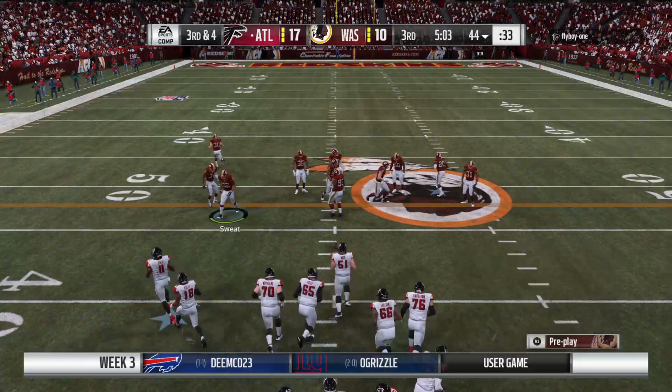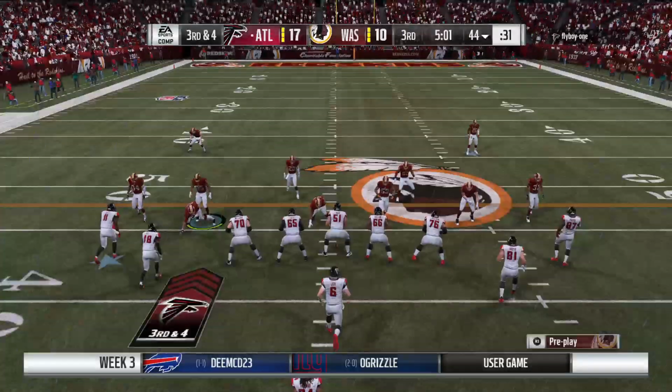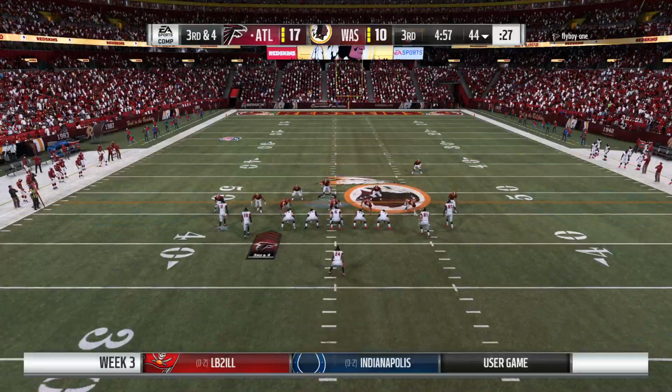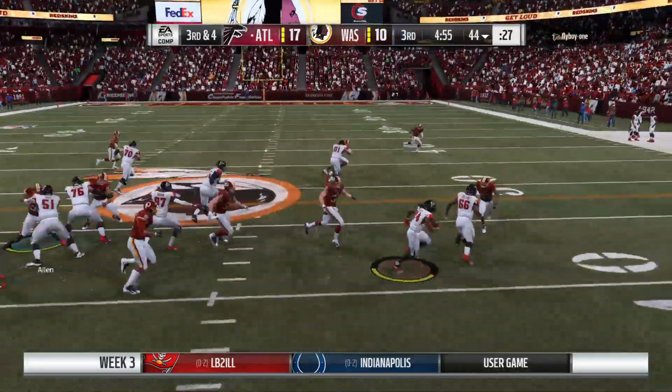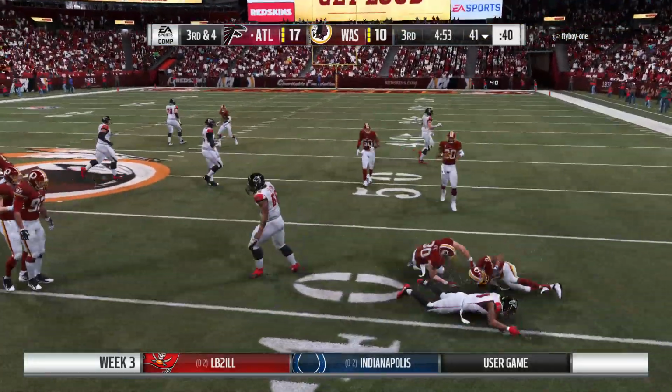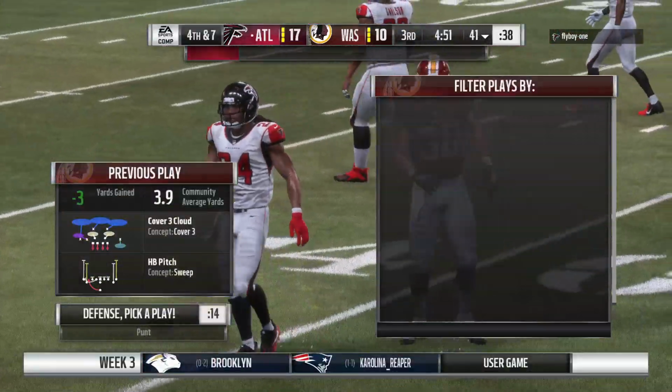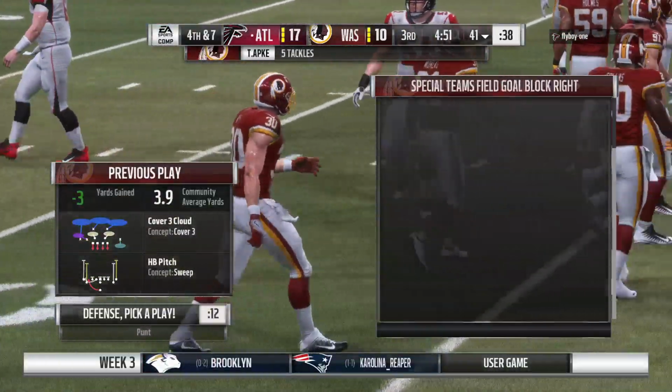The Falcons on third down, just 1 for 3 thus far. This is 3rd and 4. Now the pitch to Freeman. And he'll lose yardage here, back at the 1. And a loss of 3 to bring up 4th.